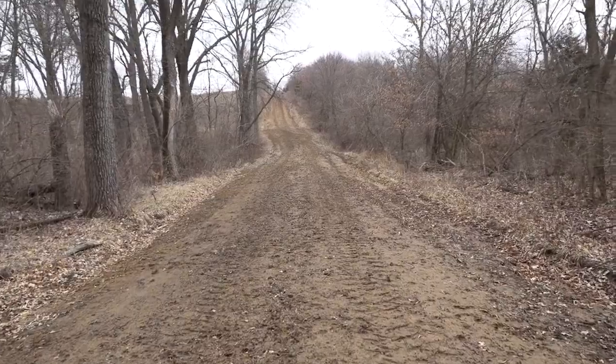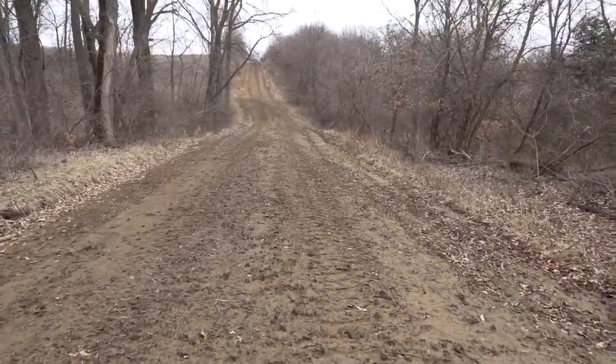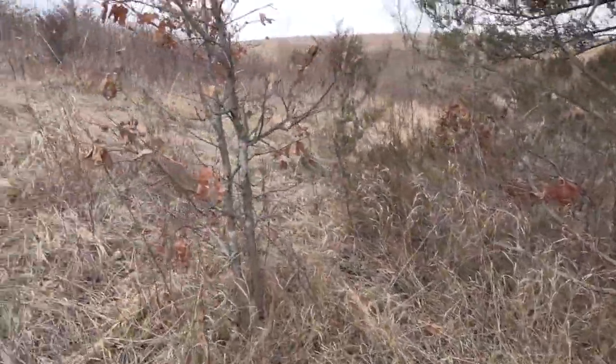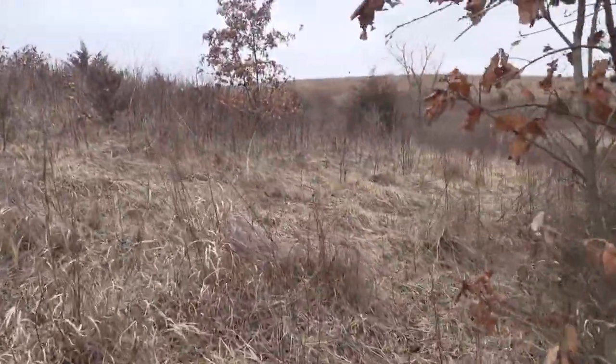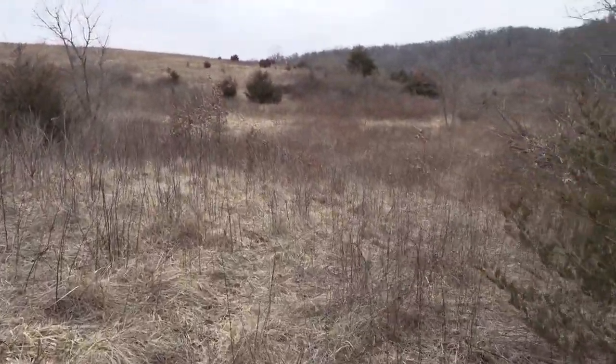It's the 18th of March today, and I'm heading back into a part of the farm that I didn't hunt very much this past season. Looking for antlers, but do a little bit of scouting along the way too. So anything that I find that's interesting, I'll show it to you. Hopefully before the day is over with, I can come up with at least a couple of antlers.